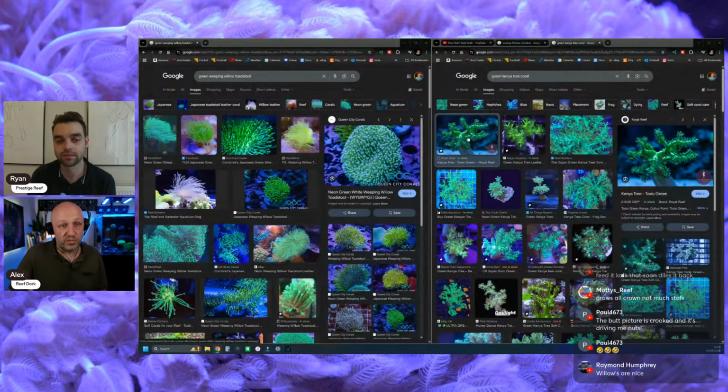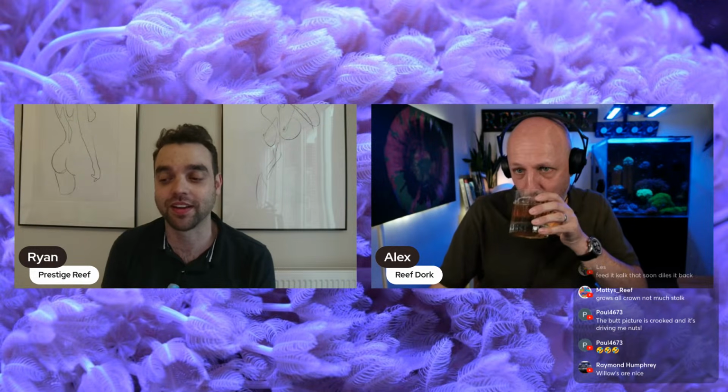I really like toadstools. Capnella I don't like, and it spreads like crazy. It'll drop off babies. I'm not a fan. I've got it growing in the farm as well at the moment. It's interesting. That's been on the auction website. There was one week where it went for like 45 and one week where it went for 15. How can there be such a variation between exactly the same coral? But that's auctions.